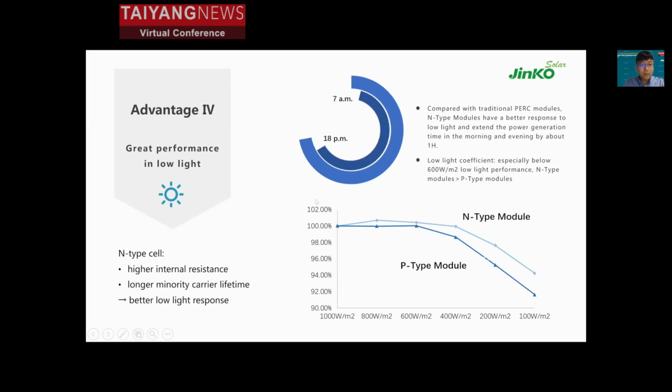The last one is the performance in low light. Since the TOPCon cells have the highest internal resistance and the longest minority carrier lifetime, the TOPCon module has better performance in low light compared with the PERC modules. TOPCon modules can extend power generation time in the morning and evening by about 1 hour. And this table below shows the actual power generation situation of the modules we have tested. It can be seen that when the irradiance is below 600 watts per square meter, the low light performance of the TOPCon module is much greater than the P-type module.